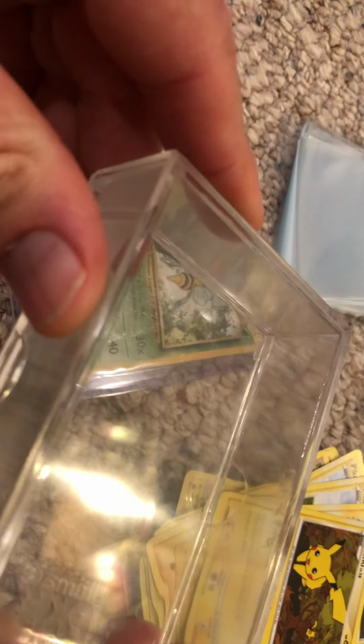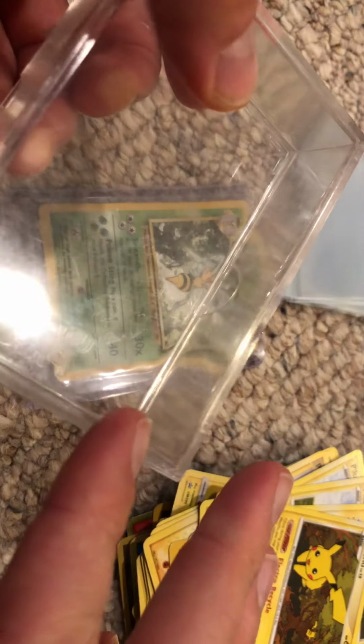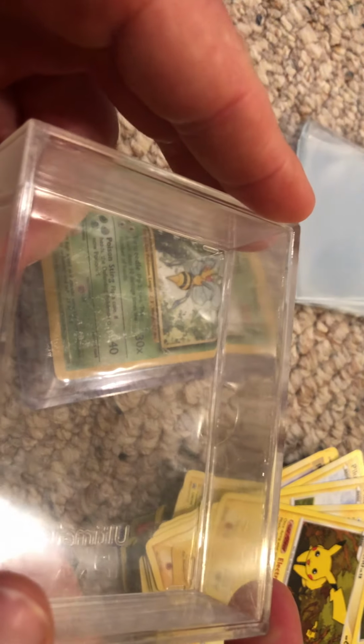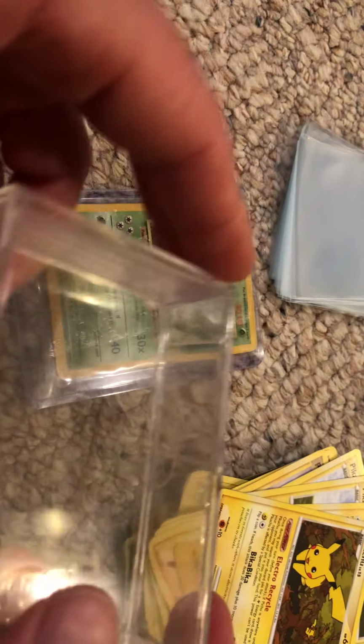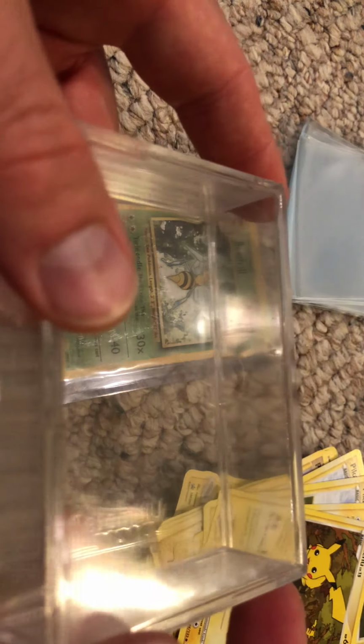This was taking raw cards and raw dogging the cards with my bare human hands. I tried doing gloves. It didn't work out. At least that was with pulling cards out of sleeves. I guess I could have done this with gloves on. But yeah, I'm going to penny sleeve these after this. I don't want to make y'all sit through and watch that.